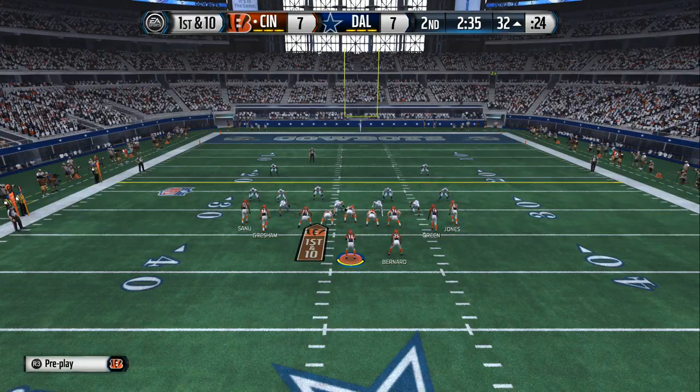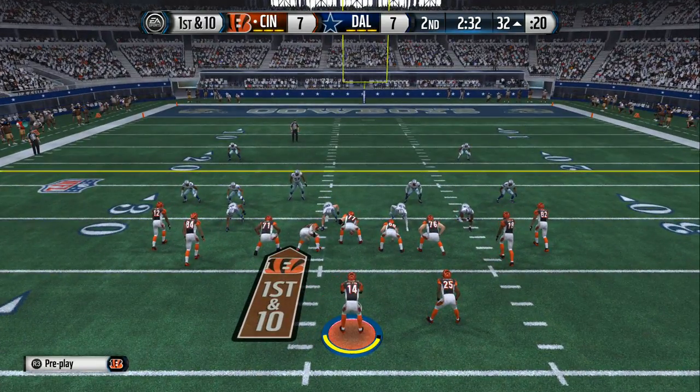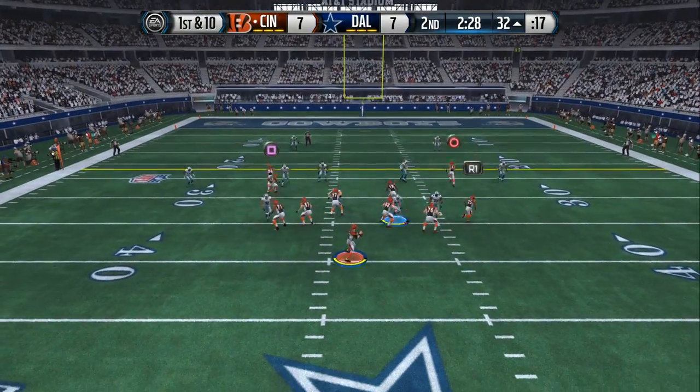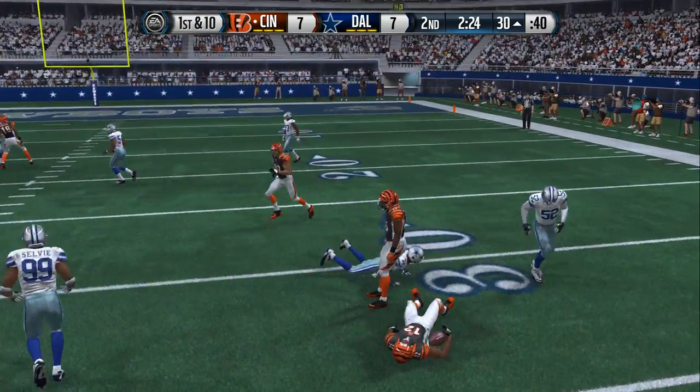That was a big gainer. Now it's time to back it up. From the gun. Pulls it in. Tackles made.